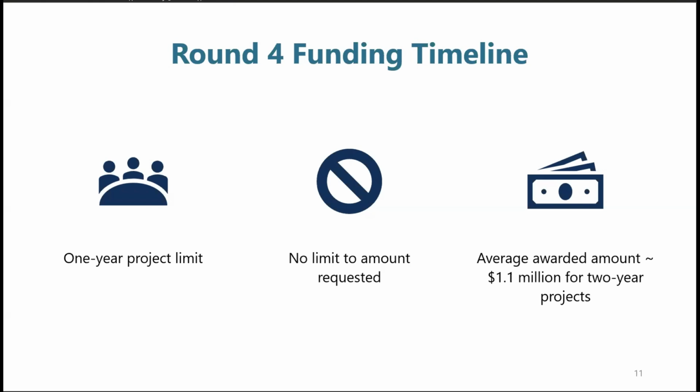But we did just want to bring this up for folks' awareness and consideration when they're mapping out their budget and their project and the timeline, to really think about how much funding your organization can absorb and be able to fully expend and utilize within the 1-year time frame. So for context, the average amount of funding that has been awarded to applicants in previous rounds, which had 2-year timelines, was about $1.1 million.